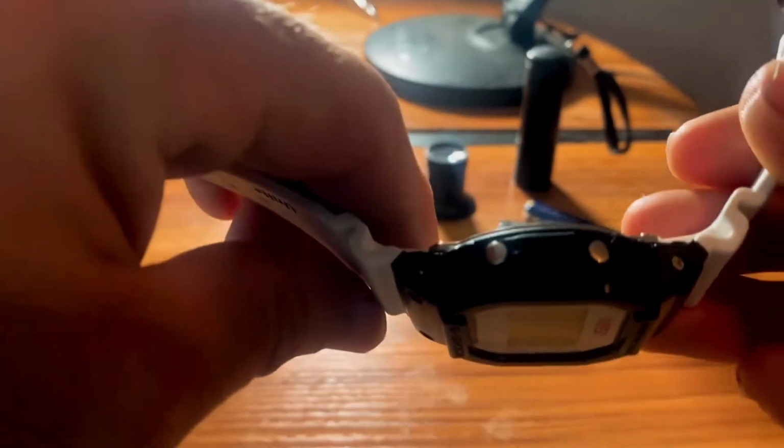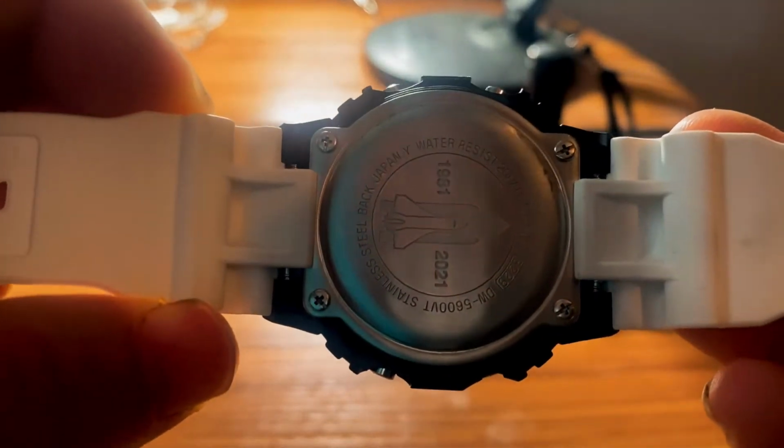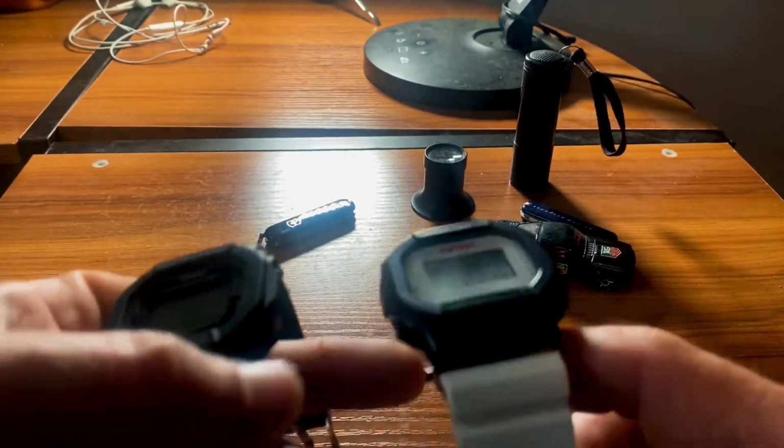Not an overly thick watch. And here is the case back. You can see the space shuttle on there. Nothing too crazy, which is pretty cool, commemorating this as the actual NASA G-Shock. I will show you what it looks like next to my G-Shock square, guys, just to get a feel for it for those of you that are looking for these.